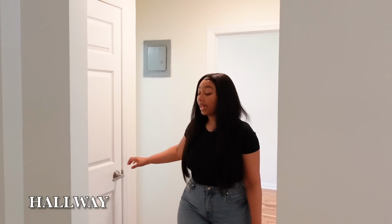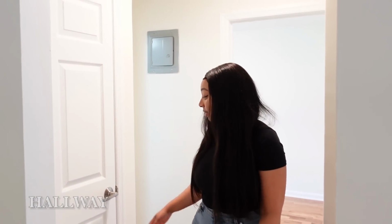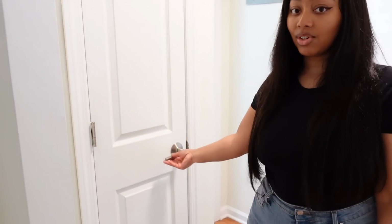And we're also gonna put the stain on the flooring. The flooring looks a little dusty from the painters and stuff. The other little hallway. So we have a linen closet right here. I like this little handle that they have going on right here.